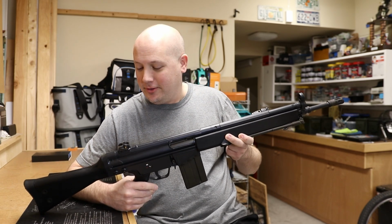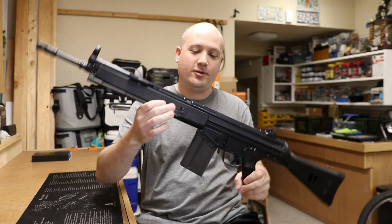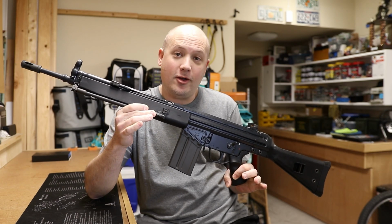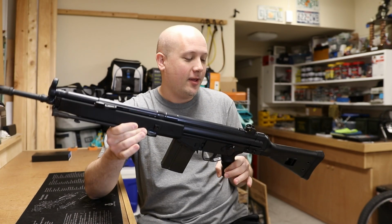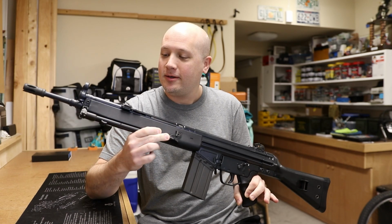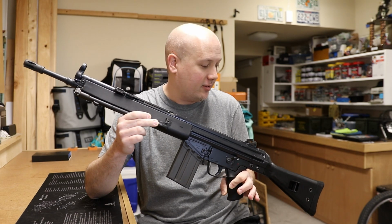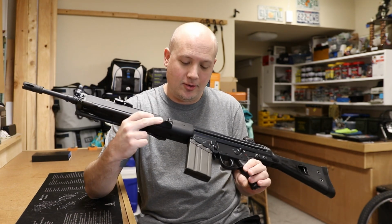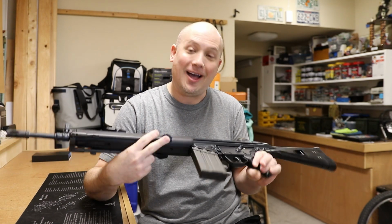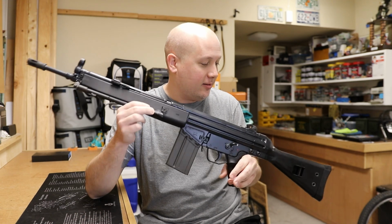HK91. So this is one of the legacy guns from HK. It's a roller locking 308 battle rifle. Well, it's really a semi-auto version of that. And the history of this particular model is very interesting in that there were a number of different variants. This particular example was imported in 1982. In fact, it even has the date code of IC on it. So that verifies its import date.